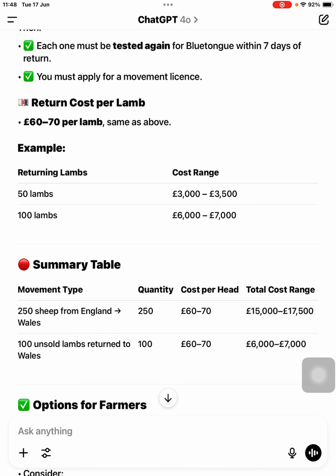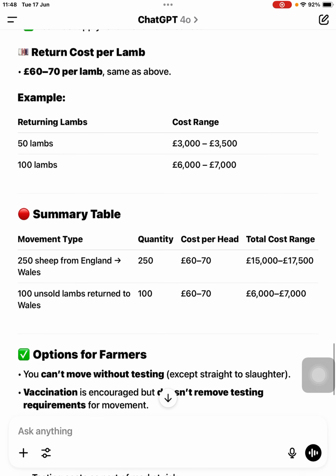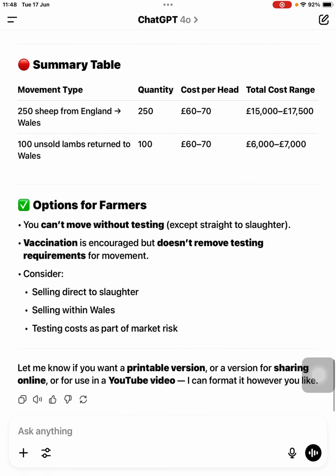For 100 lambs, say you've gone there and you need to get £70 or £100 each for your lambs, and they only offered you 50, you'd have to take them home and you would have to pay 6,000 to 7,000 to get your own lambs back from the market. You didn't get enough. It's completely idiotic. It's going to bankrupt people.